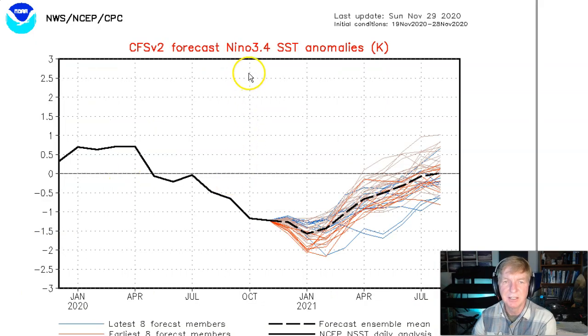And then finally, the official sea surface temperature forecast from the CFS version 2 model for the Nino 3.4 region. That is the official El Nino monitoring region. There's good news here, at least in this run of the model. So here we are today. Temperatures are about 1.25 degrees below normal according to the model. That's in late November. And you see the forecast has it going down to maybe minus 1.5 degrees.